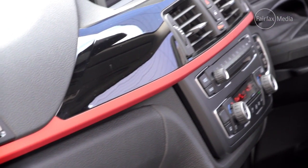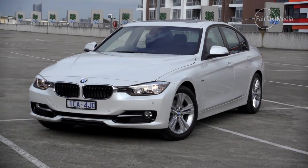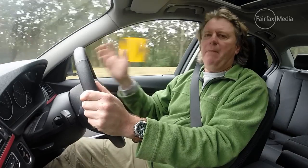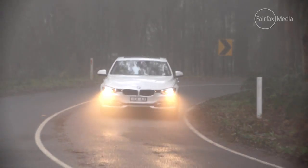I'm not sure what it is about the Lexus, it just feels a little bit down market in this company. I guess in isolation it's not so bad, but when you're talking about three upmarket German cars, you've got to be on your game interior-wise. And I think it falls behind a little bit.